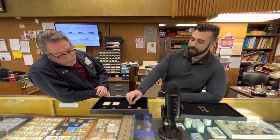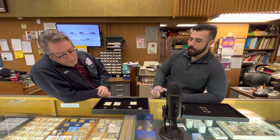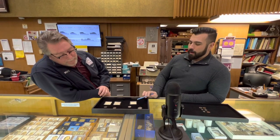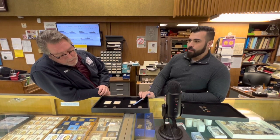So this design was actually struck in San Francisco. We struck this for them. We struck about $500,000 for them. And Charles Barber, who was the mint director at the time, actually executed these designs and these dies. Barber, of the Barber Dime. Of the Barber Dime, Barber Quarter. The Barber fame. But what's cool is this is struck on a standard U.S. quarter planchet. So it's sort of a U.S. coin, but it's sort of not.